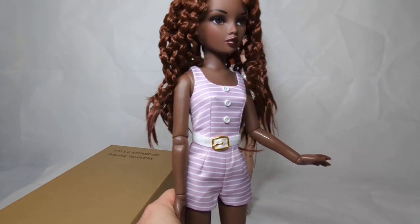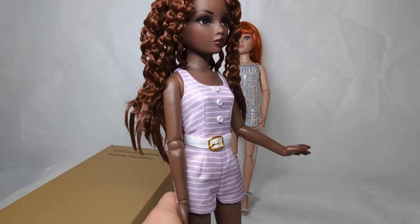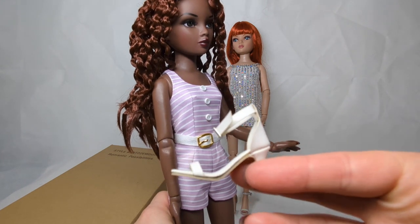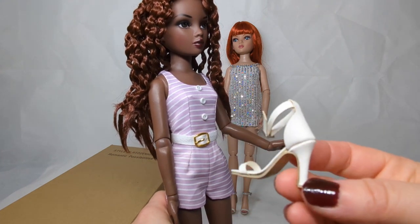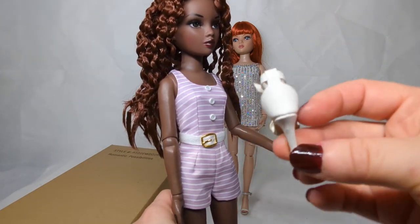Now I'm just going to pause while I put her shoes on, because they are, I'll show them before I do. They are exactly the same as the ones that Ellowyne put on. They're just plain white. So again, nothing particularly fancy, but you know, the same.